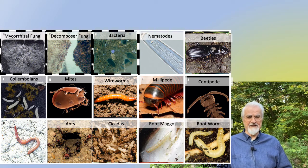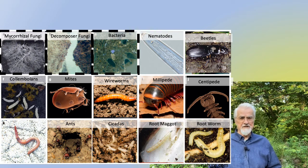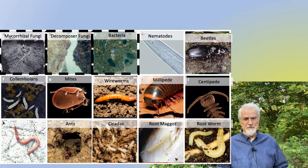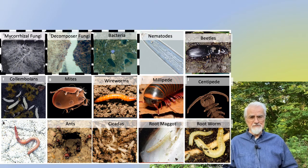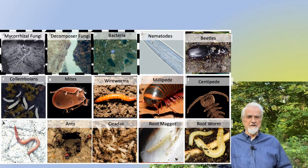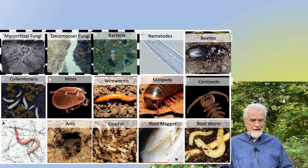Now, the two things that I didn't mention were the beetles and the centipedes. I mean, beetles are such a huge group, they pretty much can do anything. You have some beetles that are herbivores on the root system, some beetles that are predators, some beetles that eat mainly just decaying and rotting tissue. Centipedes are, for the most part, nothing but predators in the system.